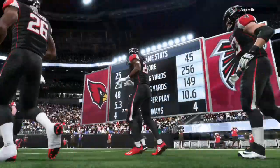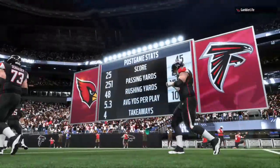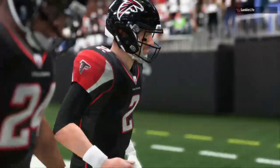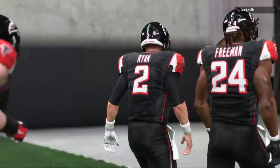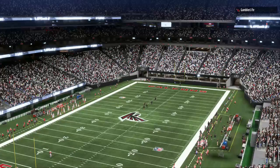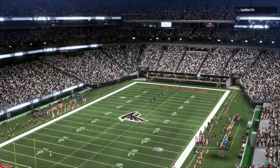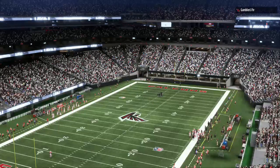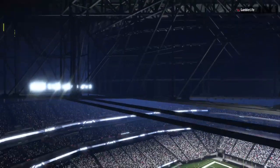So for Atlanta, they make amends for their Week 1 loss by winning their home opener. And they'll get to stay home again next week as the Tampa Bay Buccaneers come to town. Meanwhile, for the Cardinals, they'll drop to 0-2, and they'll look to regroup next week as they head to L.A. to take on the Rams.